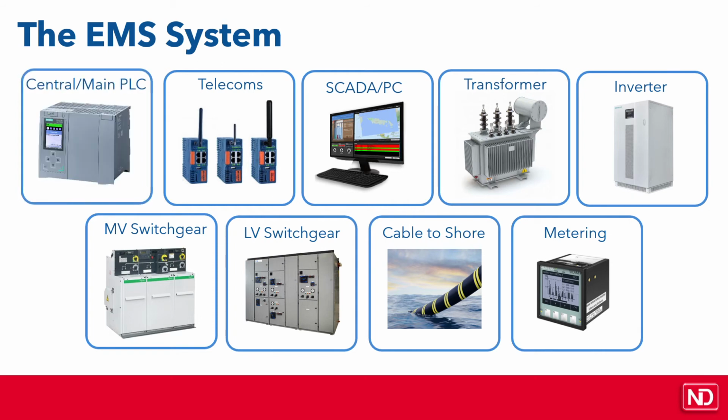Central, Main PLC. The PLC is the main computer or control system on the platform. It is the brains of the EMS system and processes all the information necessary to control the EMS. Telecoms. The telecommunication system enables information to be sent and received wirelessly so that the MUP can be monitored and controlled remotely. SCADA PC. The SCADA system provides an interface for users to control and monitor all systems on the MUP. Key information can be gathered and stored on this system for research and troubleshooting purposes.